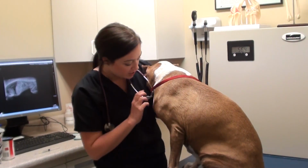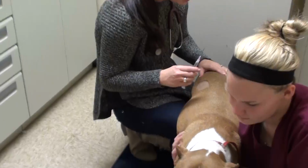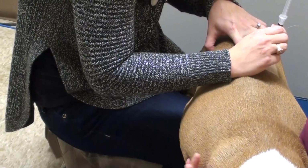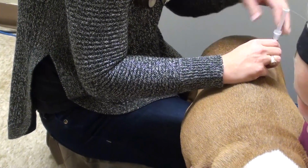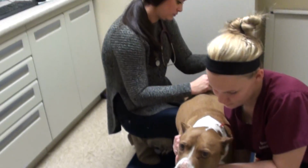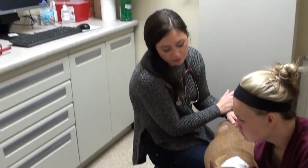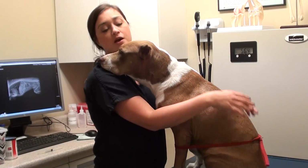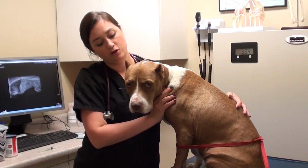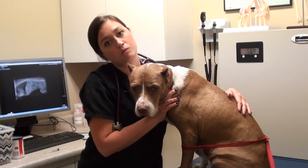We are going to give her the first injection of 3, 30 days apart. So we're going to do the first one today, and we're going to give an injection in the deep lumbar muscles of the back. Those are going to slowly break up and kill the heartworms over time. The hardest part for her is that she's going to be maybe a little sore where we gave those injections, but she also is going to have to be cage confined and rested for 30 days this time, and then after the next 2 injections, 30 more days after that.